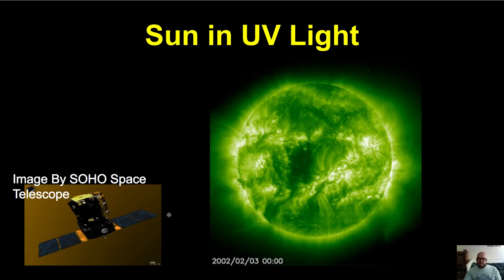This is SOHO again, and this is the sun in UV. So this is the UV light coming off of the sun. Once again, SOHO's looking at it, translating the UV light into visible light so that we can see it. And this is why you need sunscreen. Most of it gets blocked by our atmosphere, but a ton of it still makes it through.